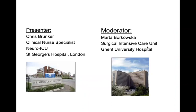Okay. I just wanted to show you the two hospitals that Marta and I come from. Neither is particularly attractive, but I think it's worth noting that Marta lives in Ghent, which is one of the most beautiful cities in Northern Europe, and they still managed to put up a building that ugly, so well done to them.